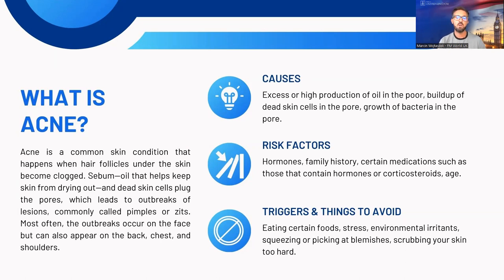The next factor would be medications. Certain medications, such as those that contain hormones or corticosteroids, for instance, can cause acne. And finally, it's age. People of old ages can get acne, but it is more common in teens.